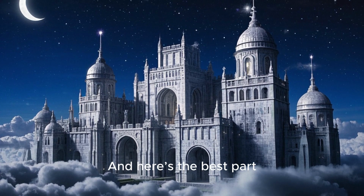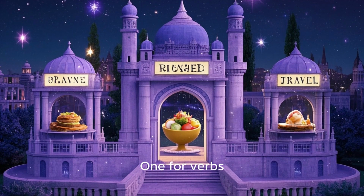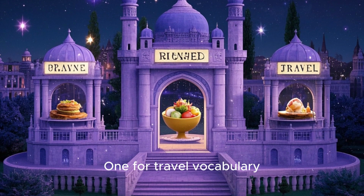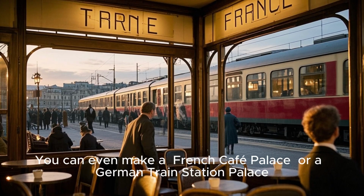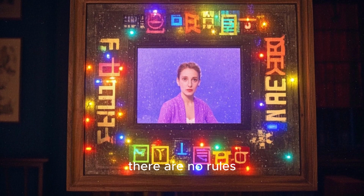And here's the best part. You can build as many palaces as you like. One for verbs, one for food, one for travel vocabulary. You can even make a French palace, or a German train station palace. It's your imagination. There are no rules.